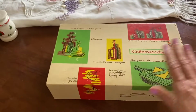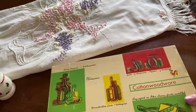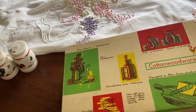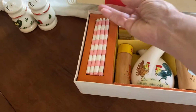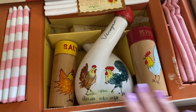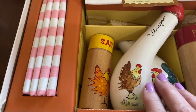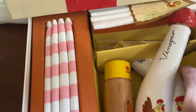All right, here's the cool piece. This is from Yarnell that the lady wouldn't let us film. So let me see if I can open this up. I mean, the box alone is cool, right? Let's see, get this off of here. Here we go. Isn't this neat? It has the chicken salt and pepper, which I've never used, and the paint is really nice on it. It's got the vinegar with the original cork.